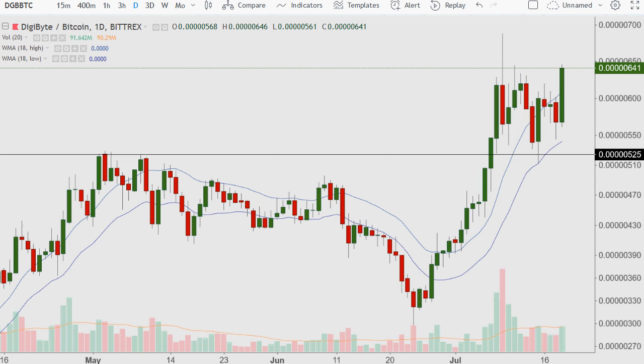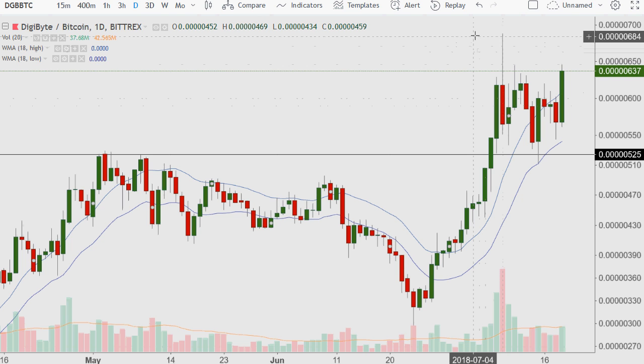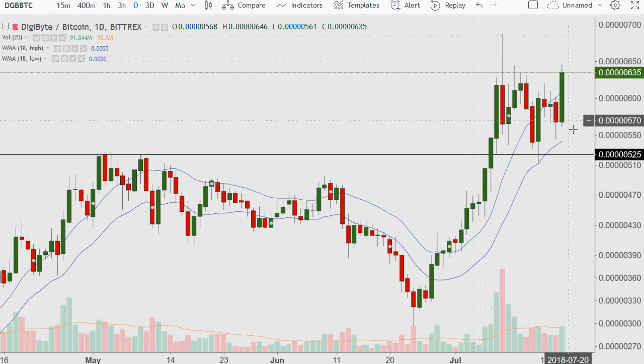Next up is DGB, and it managed to make it up on July the 9th to a high near that of 700 Satoshi, pulling back to the key line at 525.